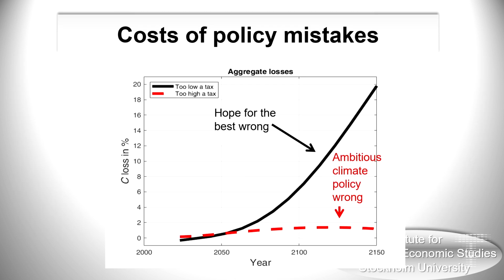So here we have looked at the potential for regrets. What we did is that we used our model to look at the consequences of two types of policy mistakes. One is to have an ambitious climate policy that takes us to climate neutrality by 2050, but it turns out later that that was over-ambitious. We didn't really need to do it. So we are at the other end of the uncertainty intervals that I've been talking about. Climate isn't that sensitive to emissions, and we can relatively easily adapt. So then we realize that we did too much, or at least too early. The red curve here is the cost of that policy mistake, and what we see is that that's relatively low.